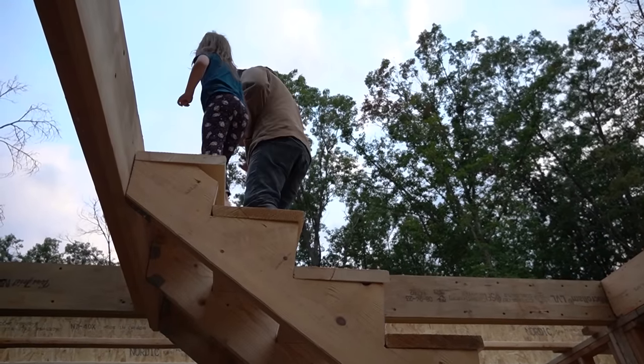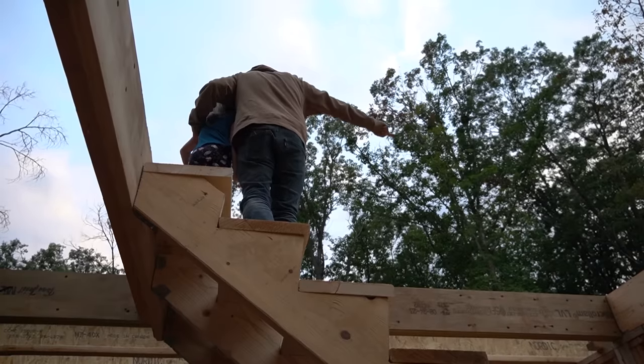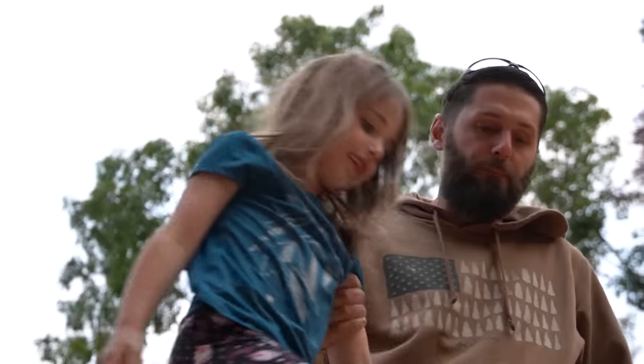So your bedroom, sit here, your bedroom, you're gonna walk up, you walk over here, go right in your big, huge bedroom. Come on, I got you. You're gonna fall. You're good. We'll put railing up so it's safe, okay? Okay.